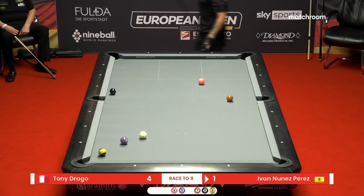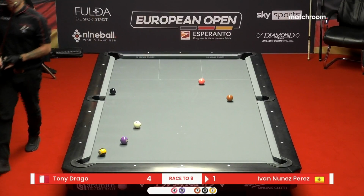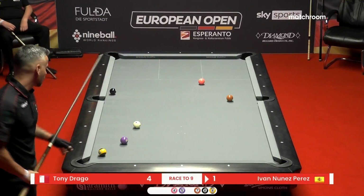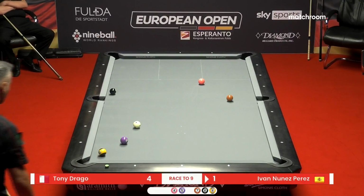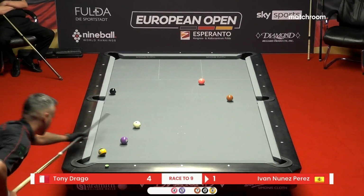He's done well there, because that only could have gone in off that jaw. And now if he pots this long pink four, he has a combination, purple five onto the nine for his second rack of this match.